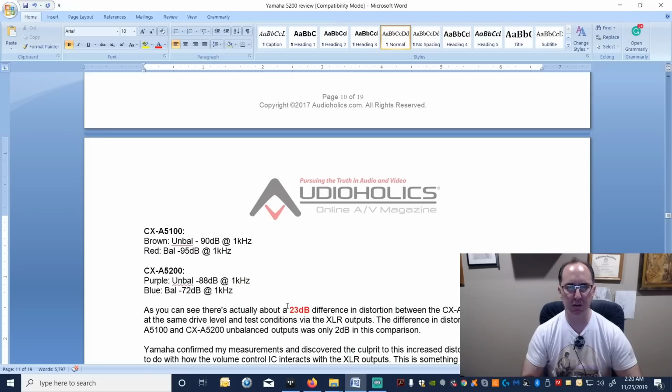And it's only doing it on the XLRs for the front channels. It's not doing it on the unbalanced channels. It's not even doing it on their 3080 model, which is the receiver that has XLR outputs. So that's immune from this. And unfortunately, they can't fix this because it's a hardware change that has to be done. So for this model, it's going to stay.